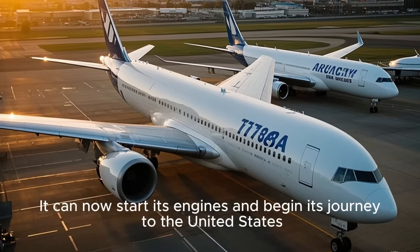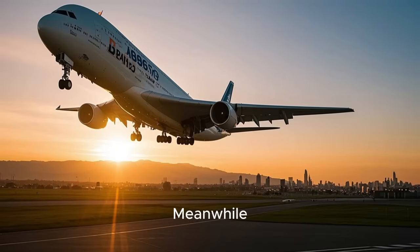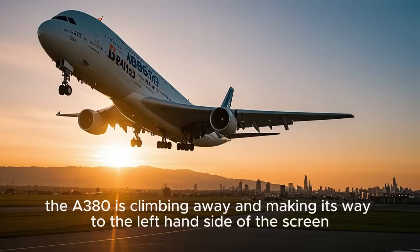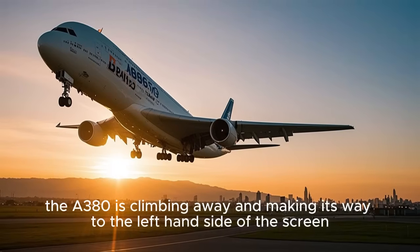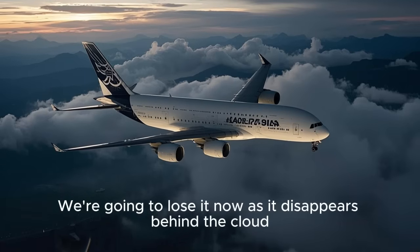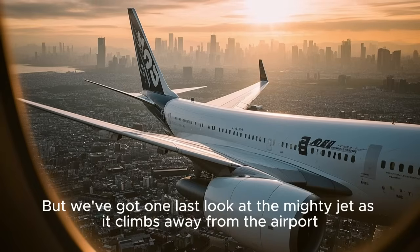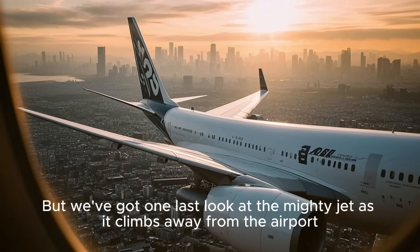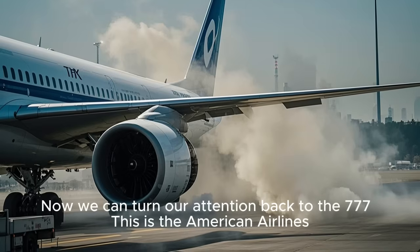It can now start its engines and begin its journey to the United States. Meanwhile, the A380 is climbing away and making its way to the left-hand side of the screen. We're going to lose it now as it disappears behind the cloud. But we've got one last look at the mighty jet as it climbs away from the airport. Now we can turn our attention back to the 777.